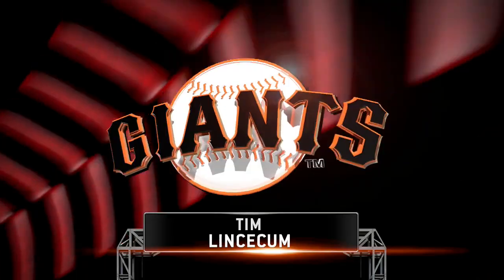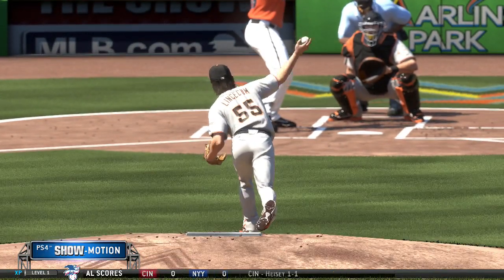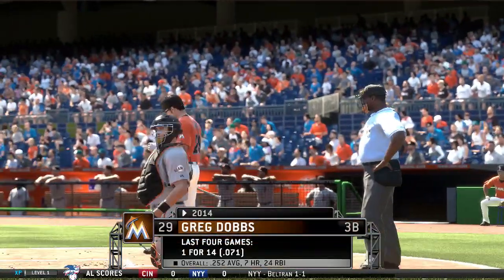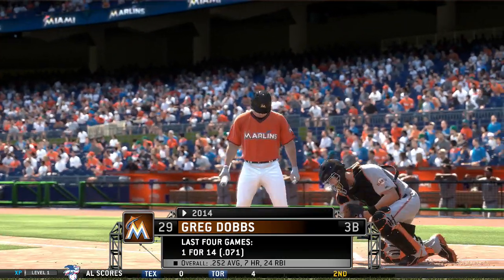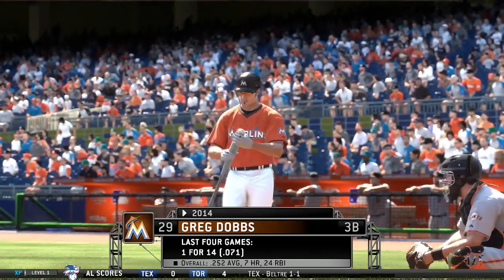Batting fifth, third baseman. And you'll get a good look at the grip on his two-seam fastball. You grip it along the narrower seams on the baseball, and that gives it that running action you don't see on the four-seamers. Greg Dobbs will stand in now, hoping to turn things around here. You can see just one hit in his past 4 ball games.